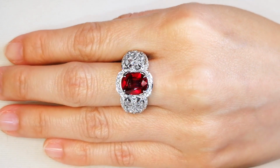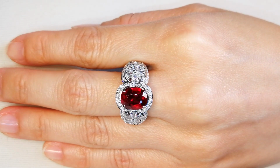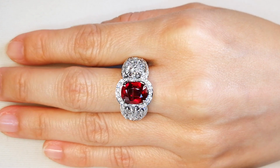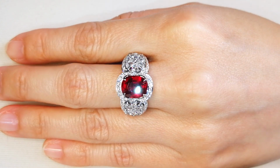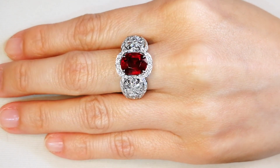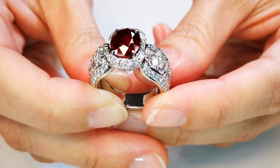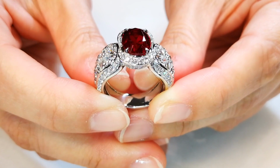This is fully certified, fully documented, not only pigeon blood red, but unheated. It comes with a Dr. Peretti cert from Swiss Lab GRS. It's got all the paperwork, all the documentation, and also it's got 3.5 carats of D flawless. The mount alone is significant. The mount alone will set you back 20K alone.